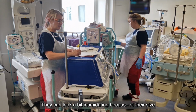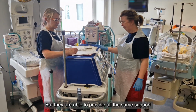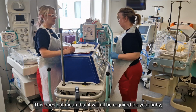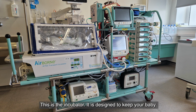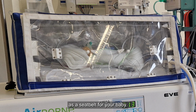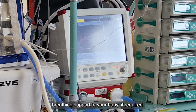They can look a bit intimidating because of their size and all the equipment on them, but they are able to provide all the same support and do the same job as the equipment in the neonatal unit. This doesn't mean that it will all be required for your baby, but it's there if we need it. This is the incubator. It's designed to keep your baby nice and warm throughout the journey. Inside is a nest. This is to keep your baby secure and acts as a seatbelt for your baby. This is the ventilator. It is able to provide breathing support to your baby if required.